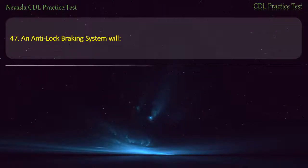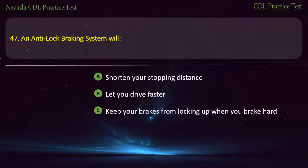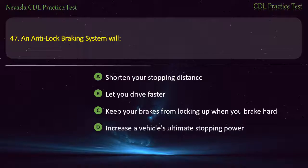Question 47. An anti-lock braking system will shorten your stopping distance. Let you drive faster. Keep your brakes from locking up when you brake hard. Increase a vehicle's ultimate stopping power. Answer. Keep your brakes from locking up when you brake hard.